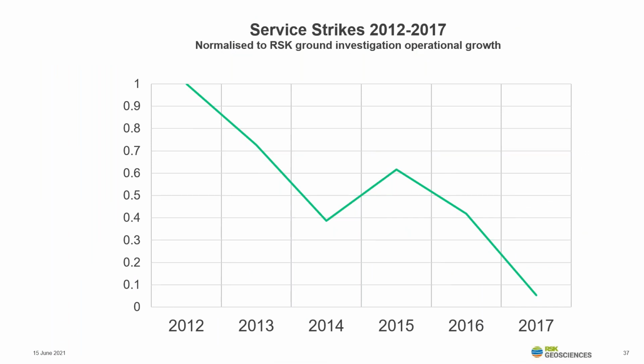Now, these figures are taken from between 2012 to 2017, and these are normalized to account for the rapid increase we had in our ground investigation activity. Actual numbers of incidents dropped from 11 in 2012, when we had 494 staff, to only 1 incident in 2017, when we had 840 staff. Currently, with the growth in the RSK group, we're responsible for the digging of nearly a quarter of all holes in the UK. So this is a trend that we clearly intend to continue as much as possible.